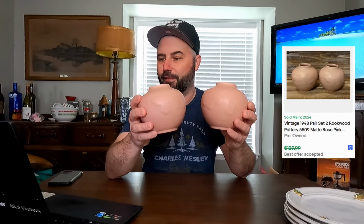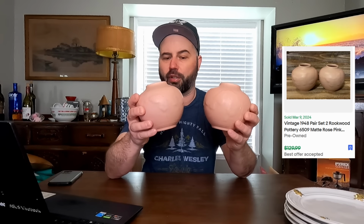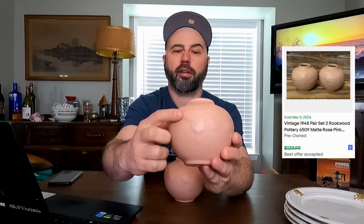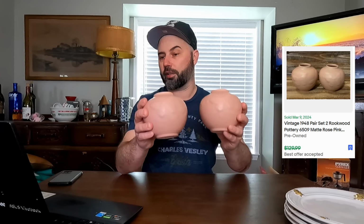Next, we sold a vintage 1948 pair of Rookwood Pottery 6509 matte rose pink butterfly vases. I don't know if you can see on there really good, but these are butterfly vases. The set, these sold for $100.